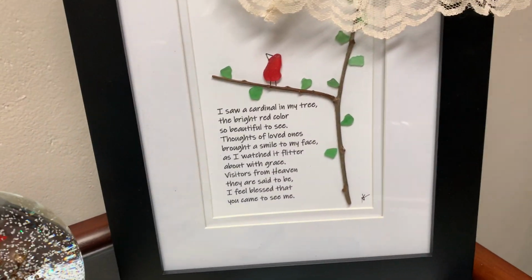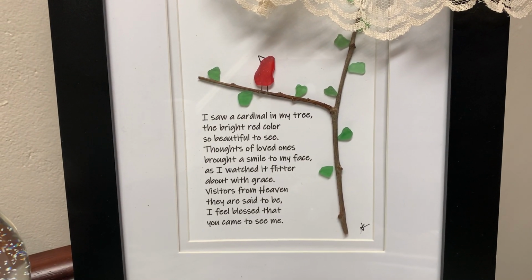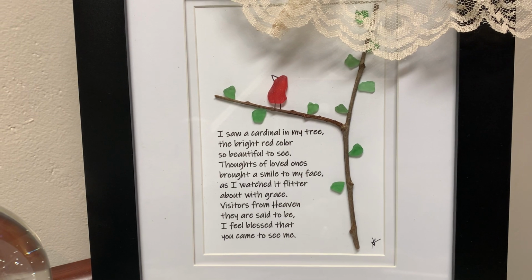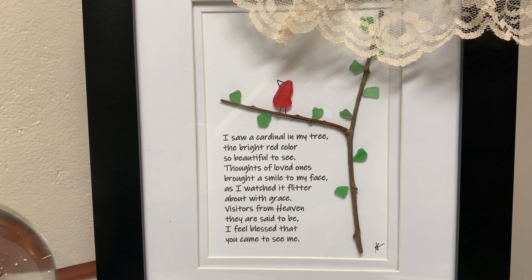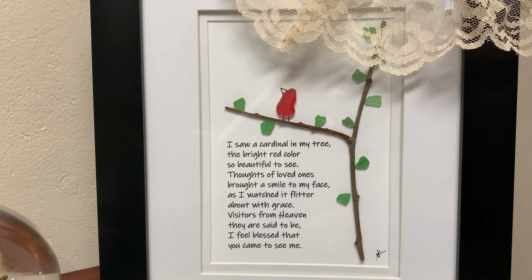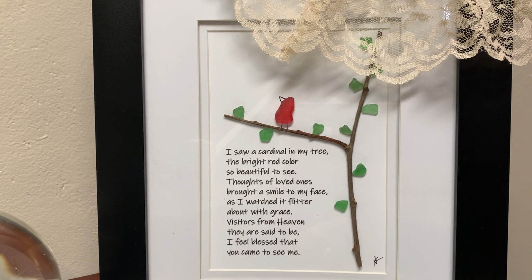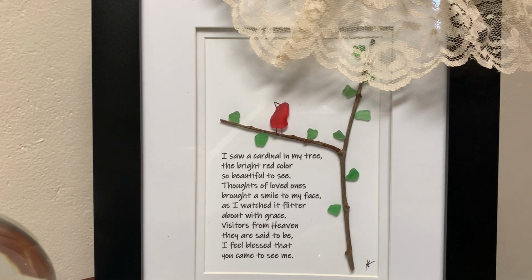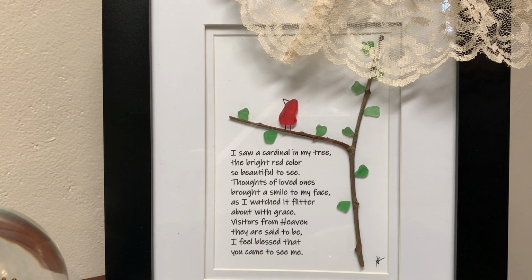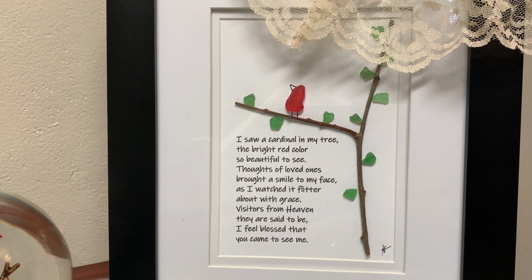But my cousin, my father's sister, was her mother, sent me this sea glass rendition of a cardinal in a tree. And she knows how much cardinals mean to me and knew the special relationship that I had with my nanny. And it says, "I saw a cardinal in my tree, the bright red color so beautiful to see. Thoughts of loved ones brought a smile to my face as I watched it flitter about with grace. Visitors from heaven, they are said to be. I feel blessed that you came to see me."